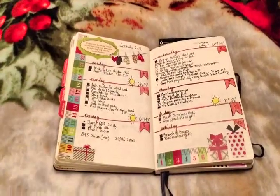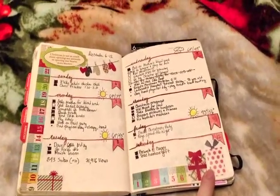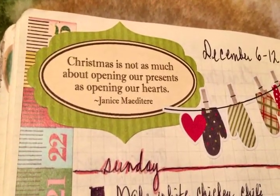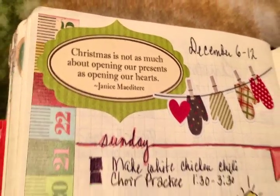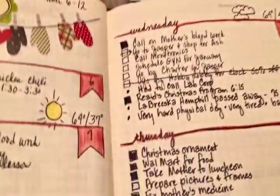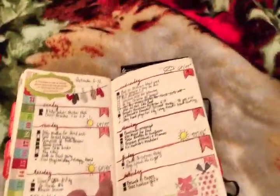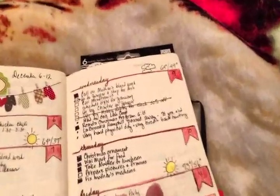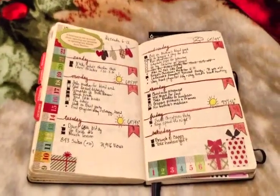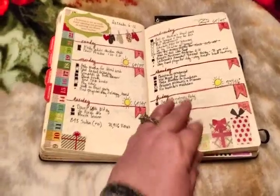Now, this is the second week that I did this layout. I love the paper, love the little packages. I love what this says here. Christmas is not as much about opening our presents as opening our hearts. Amen to that. But I think my lettering got a little bit better there. I love the little banners. This was the 10th of December, and it was 73 degrees that day. So I like this layout better than I did the first one. You can tell I'm getting a little bit more used to it, a little bit better.